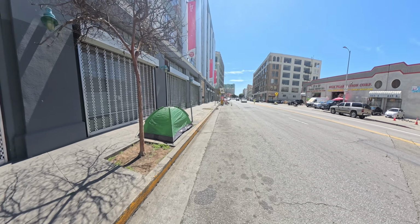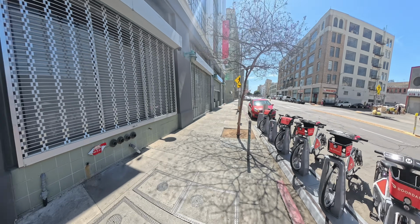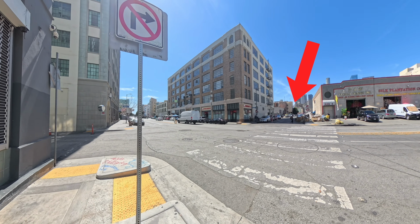Okay, let's keep exploring and see what's down this way. Now, I am not liking the look of whatever is happening down there. That street is full of tents.